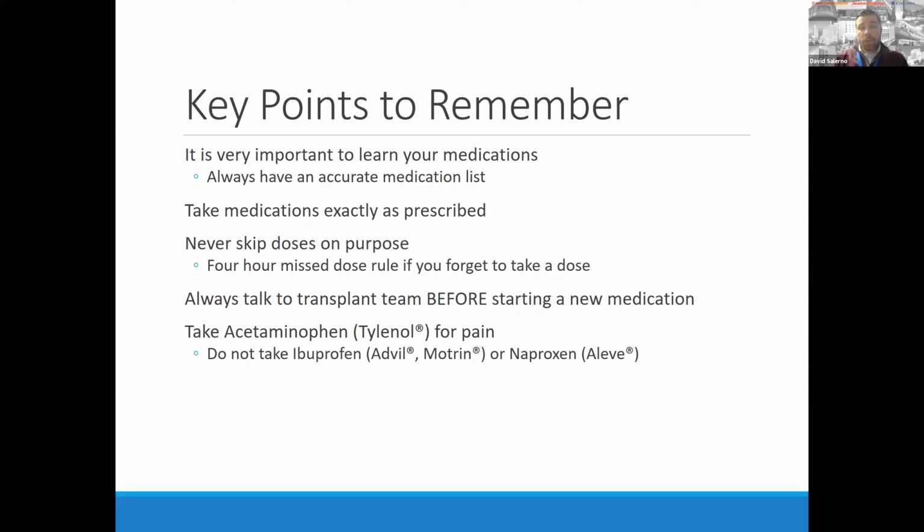All right, so we went through a lot of information. Here's a little summary. It's very important to learn your medications and have an accurate medication list with you. It's important to take the medications exactly as prescribed and never skip any doses or miss any doses intentionally. Remember, we do have the 4-hour missed dose policy, just in case you forget to take a dose. We always want you to talk to the transplant team before starting any new medications.